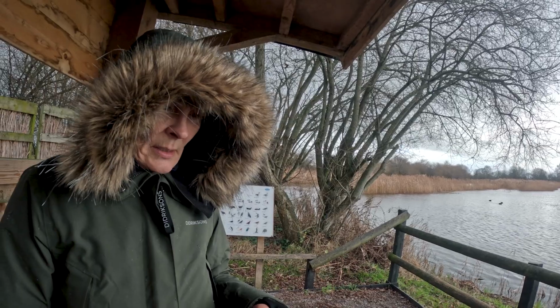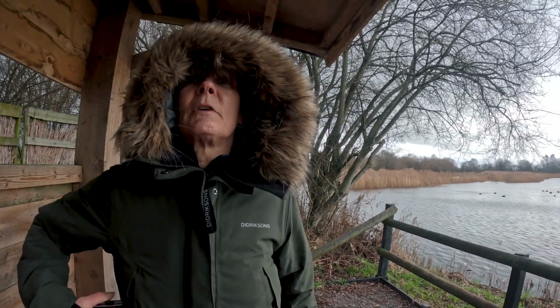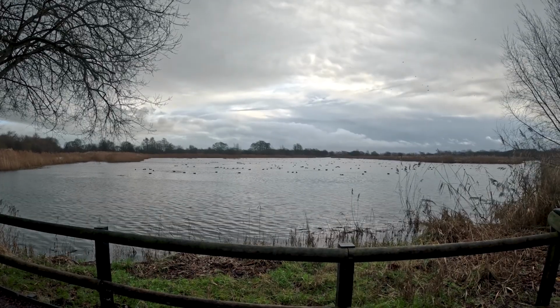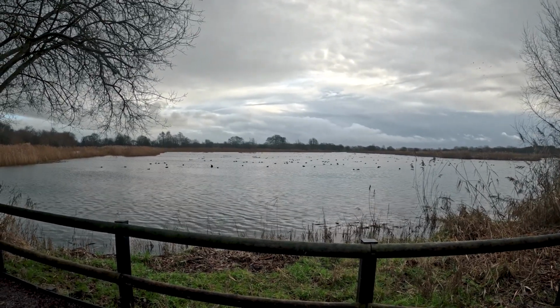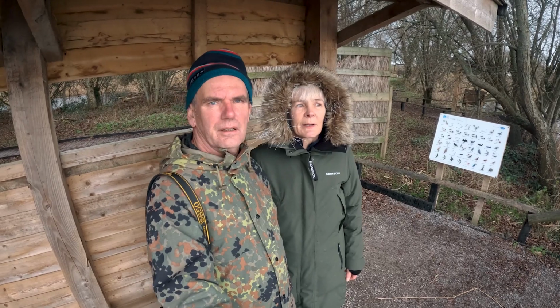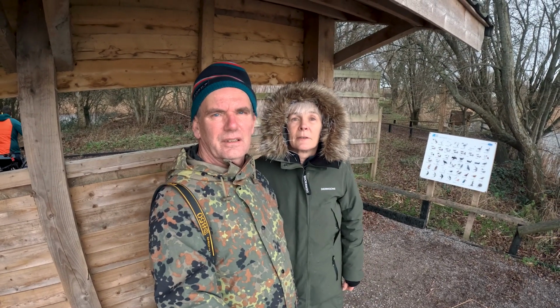So we haven't come far, have we yet? No, we haven't come far at all. So this is what you can see over here. Look, there's a lot of duckies out there. Do you know what the duckies are? They're quite quiet. Goosey, goosey, flying.